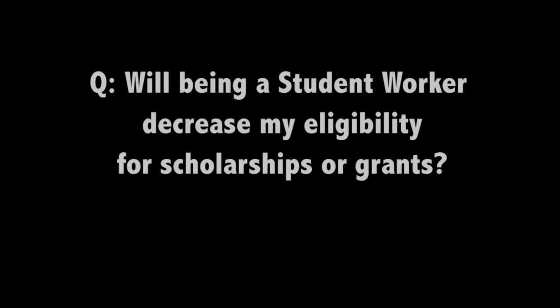Will being a student worker decrease my eligibility for scholarships or grants? No. I wouldn't say that, no. No, I do not believe so because I received one this past semester and it's leaning over into the next year. No, you are just as eligible to apply for scholarships and grants. Work-study earnings don't affect FAFSA for next year. Your income does not count against you for aid for your work study if you qualify for it.